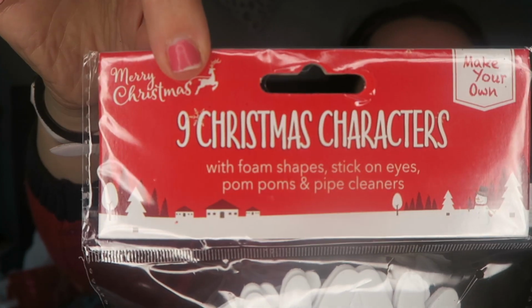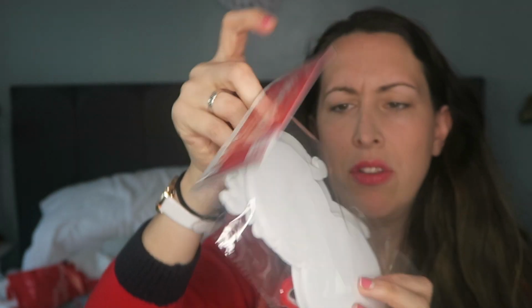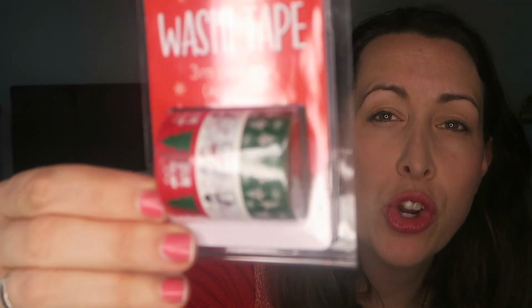So that's really cute. Our elves like to do crafts, so I've got them a few supplies. And these are 9 Christmas characters, and they're just little foam shapes, really. So we've got reindeer, it looks like snowmen, and there might be another one. Oh, and a Santa. It's even got it down there, look. So reindeer, snowman, and a Santa. And it comes with pom-poms and some pipe cleaners, and it's just an easy craft all in a little bag.